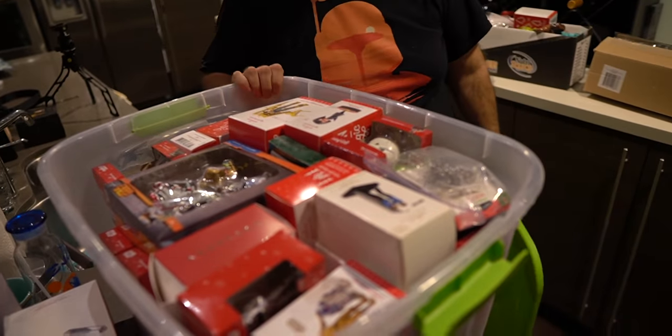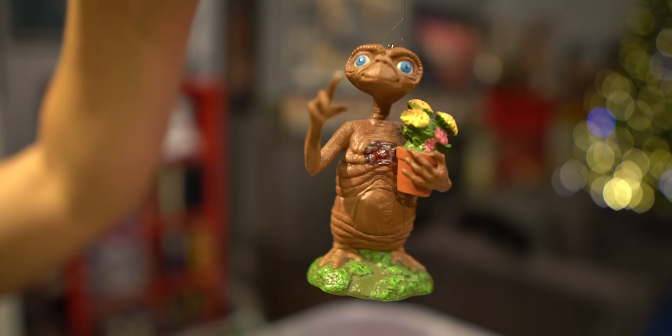So this is just one of our boxes of ornaments. We're probably not going to go ornament by ornament, but we'll show you some of our favorites. It's funny because as we're taking these out and hanging them on this tree, we're having discussions with each other, figuring out which ones are worthy to show you. And I think this one is.